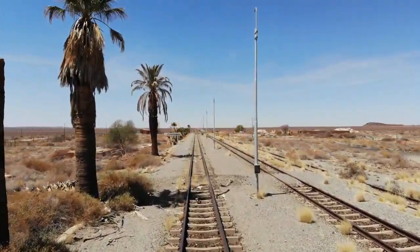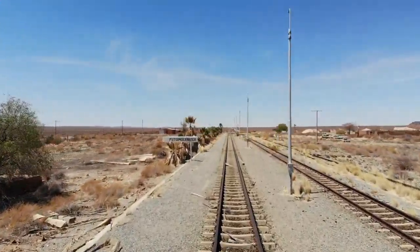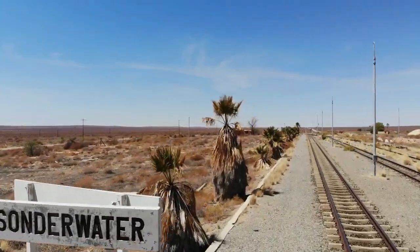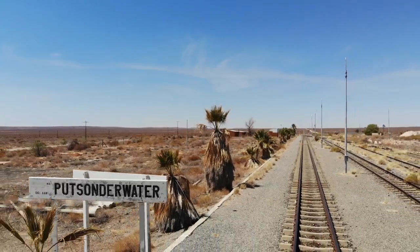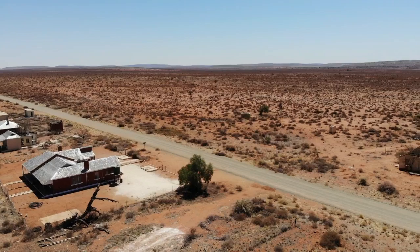One of the places I've always wanted to go to is this little town. It's an abandoned place called Putsonderwater. And in 1838, so the Cape Colony had a lot of farmers that were unhappy under the British rule. So they left, and this was one of the places they wound up in.